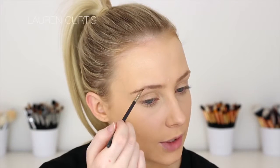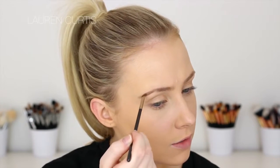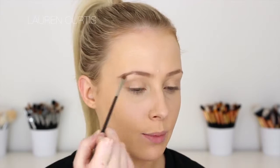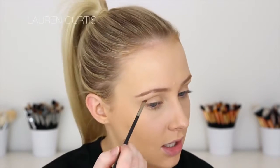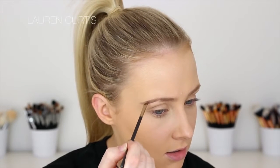straight down. Then I'm going to fill in the middle of my brows just lightly, just fill in that little gap. It's hard to describe, but instead of creating a border like an actual square border, I like to just create a line here and then fill upwards and then create another line. You'll see what I mean, but it's hard to explain before I do it. So I'm going to create another line. I'm going to stop there and I'm going to go back to that.